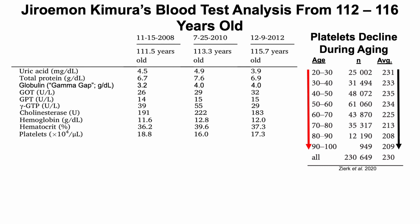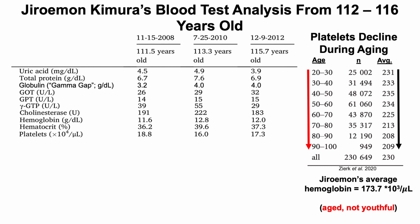So note that this is up to 100 years old, so it isn't a far stretch to expect that platelets would further continue to decline, which would be one potential explanation for Jurahimon's average platelets. Sorry, that's a mistake there. It should be Jurahimon's average platelets at 173.7 thousand platelets per microliter.